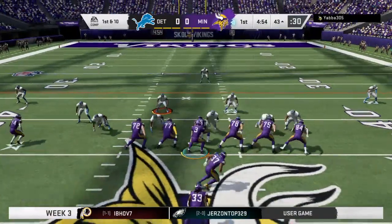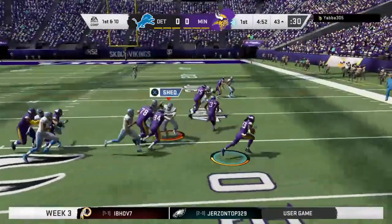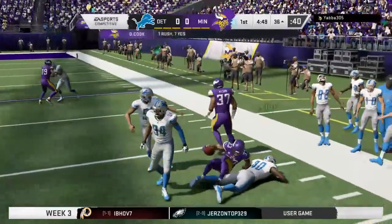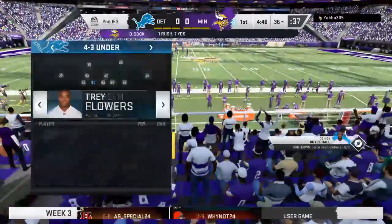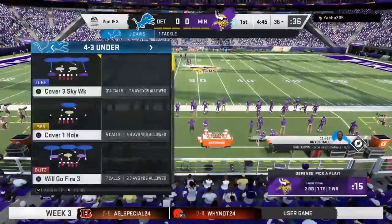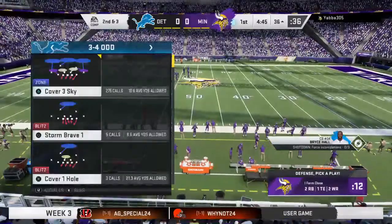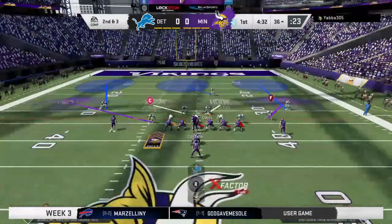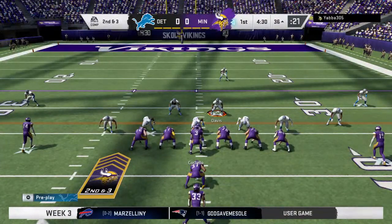Hey, Sam. The first carry now for Dalvin Cook. Oh, look at the juke. 7 yards on the pickup there, and it'll leave him with a 2nd and 3. A nice run here early on. It doesn't take a great play caller to realize you want to establish a guy of his caliber with runs like this early because they'll pay dividends as the game progresses.